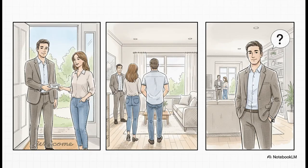Here's the new role you're going to play. You greet them, you're warm, you hand them the visitor card, and you simply say, take a look around and I'd love to chat with you after you're done. See? The pressure is just gone. For everybody, it positions you as a helpful resource, not a pushy salesperson. And believe me, they will be so much more willing to actually talk to you.